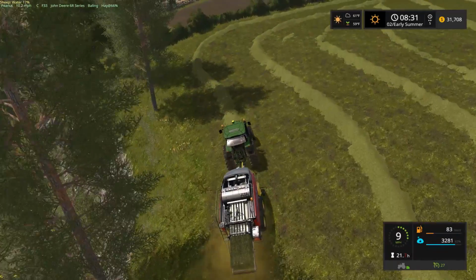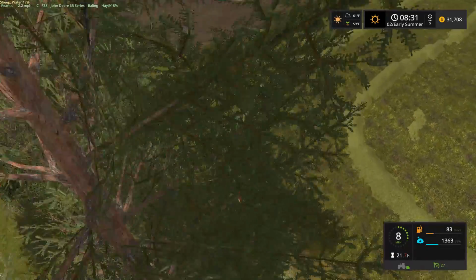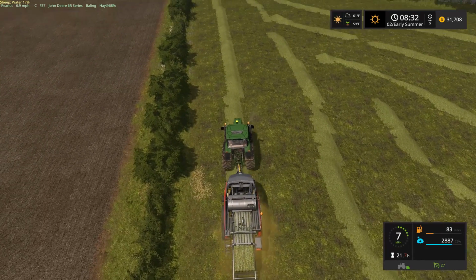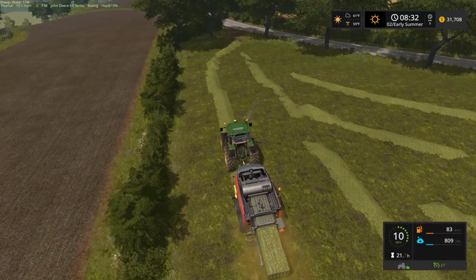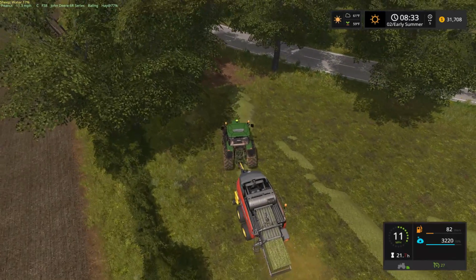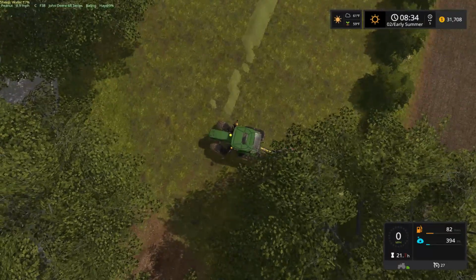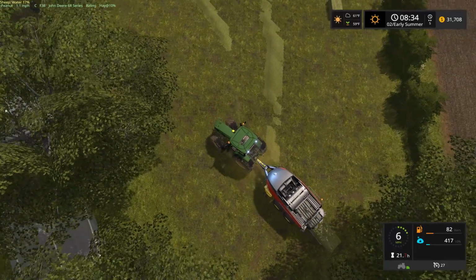Now I don't know if we lost any hay overnight. I know if this was grass with seasons, we probably would have lost half of it. Half of whatever was left in the field. With hay, I'm not sure if you lose it or not. We may have lost a little bit, but I don't know for sure. Nice little bird's eye view.